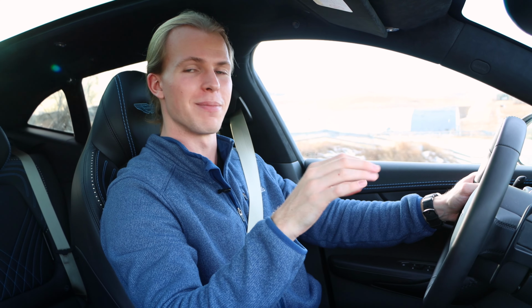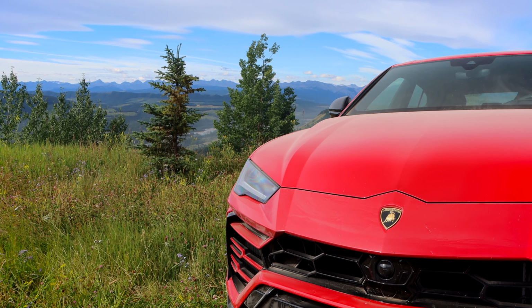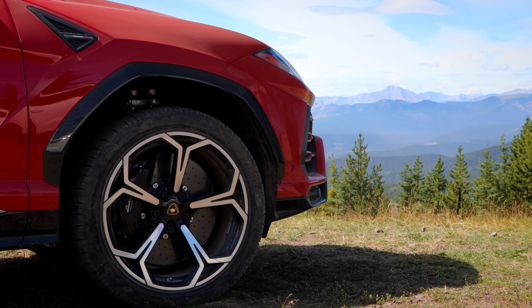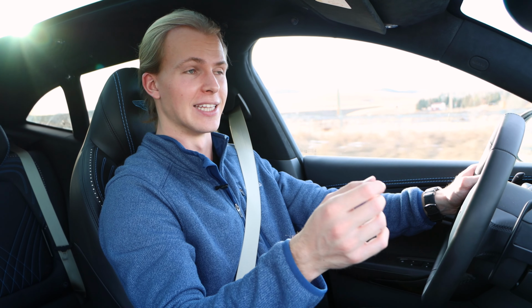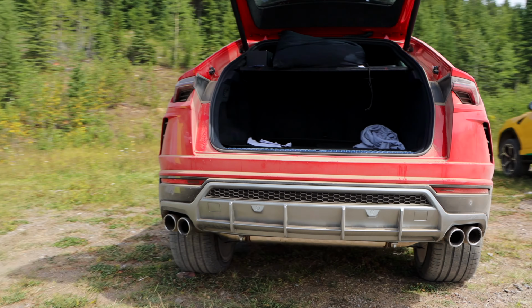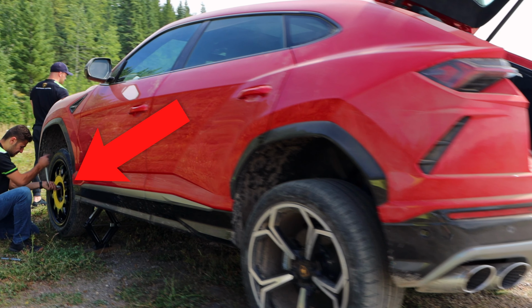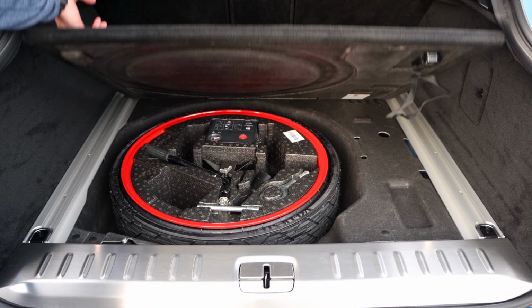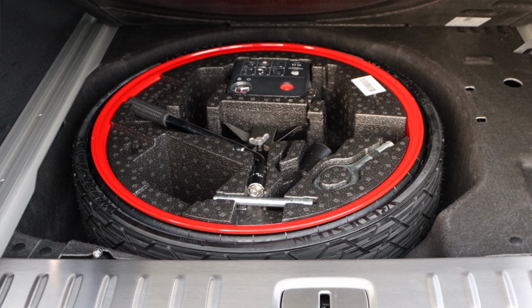Now, while it is one in a million, things do go wrong, and I can speak from personal experience. When I was at the Urus off-road event, there was another individual that took their SUV up the trail, and when they came down, they noticed that they had a puncture in the sidewall. It was nobody's fault, it wasn't the end of the world, and there were a ton of mechanics around to fix the problem, but things do go wrong, and all of these super SUVs have these space-saving spares, which means that you're gonna have to inflate it, and you're gonna have to put in a lot of extra work if you do get a flat tire, and that doesn't apply to just off-roading.